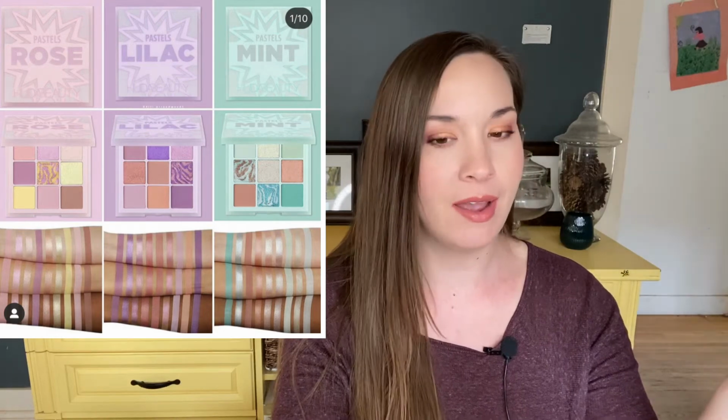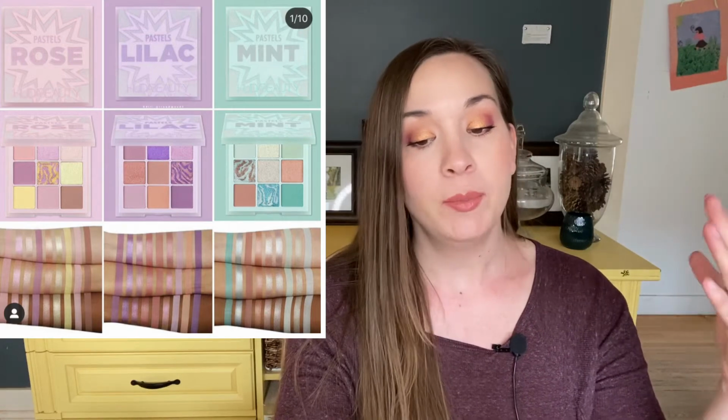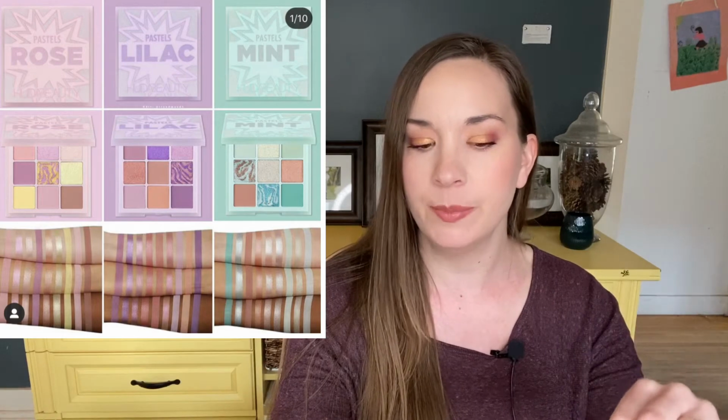The first thing that I'm going to talk about here is that Huda Beauty is coming out with these new minis. These are some more of their Obsessions palettes, and these are like their pastels. There's 3 different variations. There's rose, lilac, and mint. And my personal opinion on this is that I like them. I actually kind of like these a little bit better than the ColourPop 9-pan palette concepts.